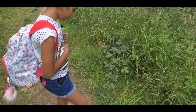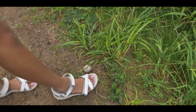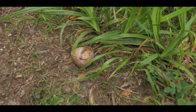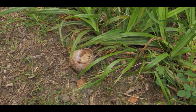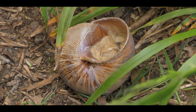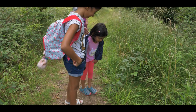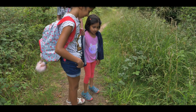I just found a snail shell. It looks really big. Let's see if there's a snail inside. Oh, yuck. It looks like it's dead. Look at the snail shell, it's so yuck.